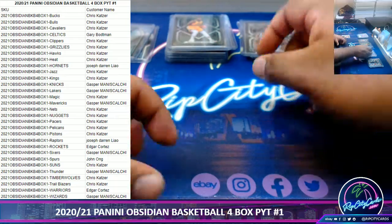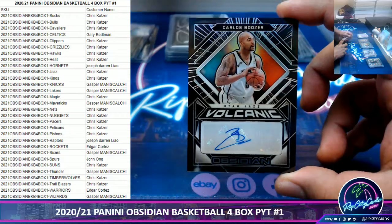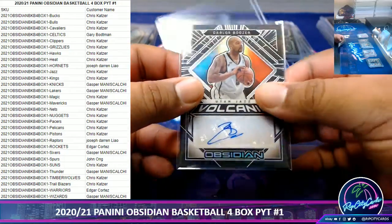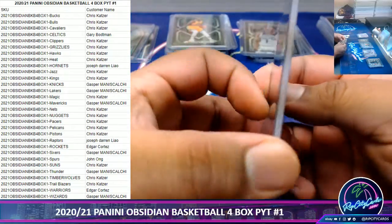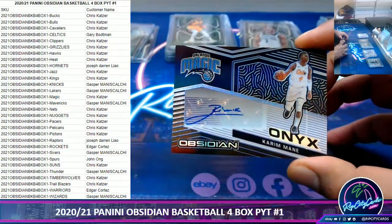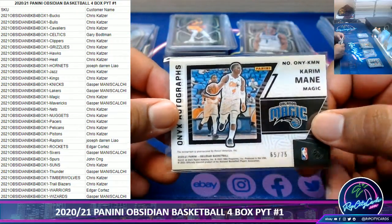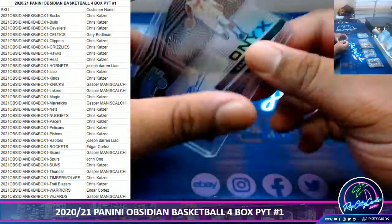Anyway, we got the Boozer, Carlos Boozer, for the Jazz, the Volcanic Auto. That is to 149. And last but not least, the Onyx autograph for Kareem Main to 75. Very nice. And that is going to do it.